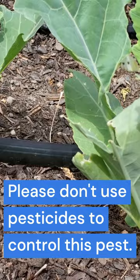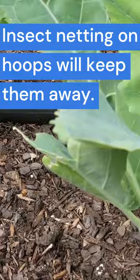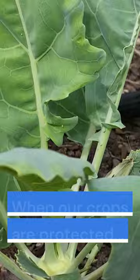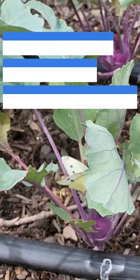Please don't use pesticides on these. If you want to protect your crops from cabbage butterflies, simply throw insect netting over them. Most of the plants that they lay eggs on are plants that don't require pollination to produce food. So insect netting is all you need to keep your crops safe from this beautiful, beautiful pest.